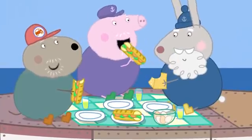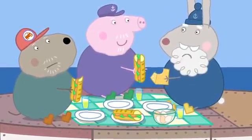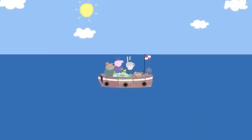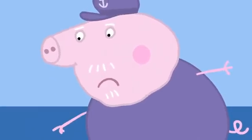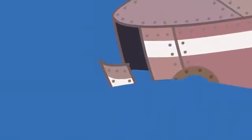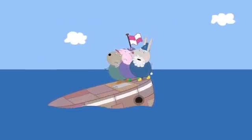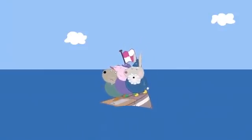It's very good of you to steer the boat, Grampy Rabbit. But I'm not steering the boat. I thought somebody else was. Oh dear, no one is steering the boat. We're lost at sea. And look! Grampy Rabbit's boat is sinking. Don't panic! I've been in worse situations than this. Really? No, this is the worst.